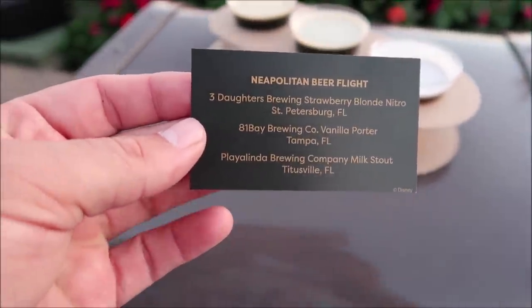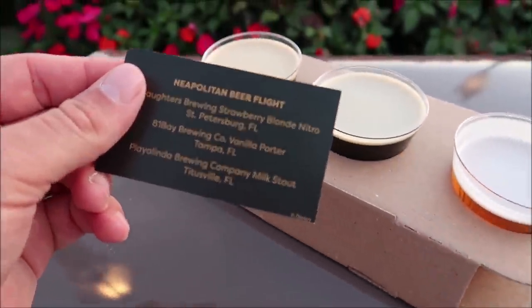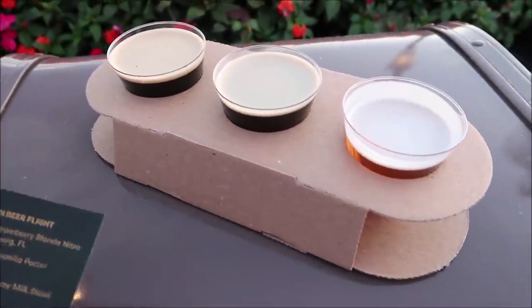I'm gonna actually show you the card too. Here is the card itself, and you can see it goes strawberry blonde nitro, and then a vanilla porter, and then the milk stout. So this is such, like I said, I really, really do love it. So I think we're gonna try strawberry first. I'm gonna guess that this is the strawberry one, but I really can't tell, but you figure strawberry would be the clearest, and the vanilla is a porter or a stout, so that's gonna be a little bit darker, so we're gonna try it out here.